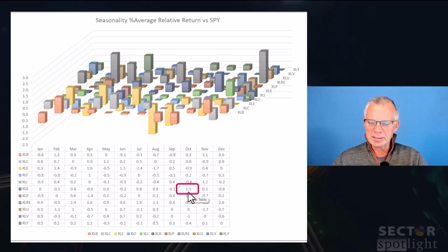Technology, on the other hand, as I said, 75% of the time this sector outperformed the S&P 500, and the average outperformance is 1.5%. It's the highest of the whole month, and in the whole table, it's a really high number, 1.5%. So based on seasonal pattern, we can expect a really strong month for technology, and I'm going to be interested to see how that works out on the chart and on the RRG, which shows you the actual rotation.